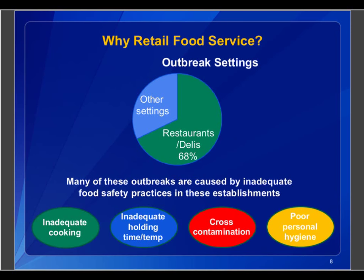So a question we sometimes get is why are we focused on retail food service? Well, we know from data that are collected at CDC on outbreaks that of outbreaks that occur in just one setting, the majority of those occur in restaurants and delis. 68% occur in restaurants and delis. So restaurants and delis are a significant location for foodborne illness outbreaks.